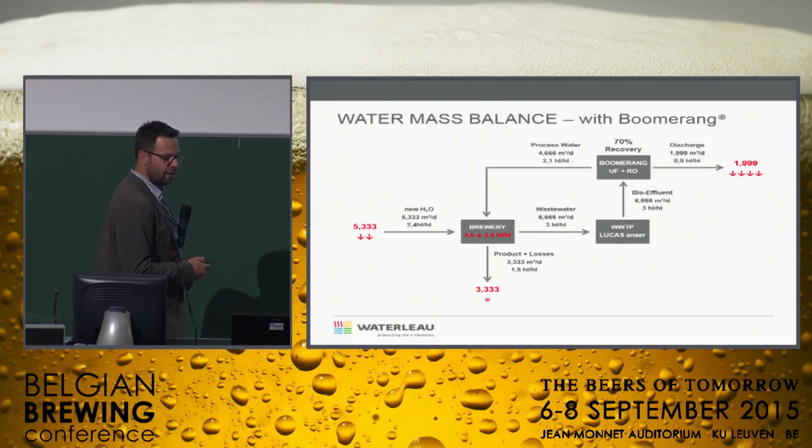If we implement a boomerang technology, then this will all remain the same, but of this 6,600 cubic meter a day, we recover 70%, which is 4,600 cubic meter a day, or 2.1 hectoliter per hectoliter. We recover it back to the brewery. That means that we don't need 4.5 hectoliter per hectoliter, but more or less half of that, 2.4 hectoliter per hectoliter. So the new water can be reduced drastically to 5,300 cubic meters a day. The beer production and losses remain identical, of course. And the discharge comes down drastically to less than 2,000 cubic meter a day, or 0.9 hectoliter per hectoliter.